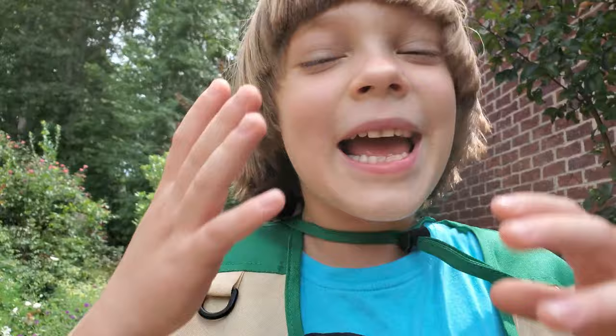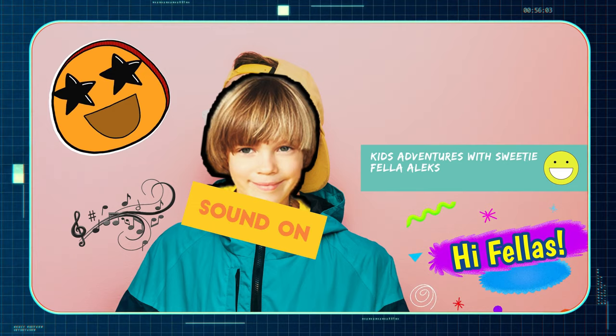Look, this is like a crazy nature day. We caught a baby praying mantis and now a lizard. Welcome to Kids Adventures with Sweetie Fella.